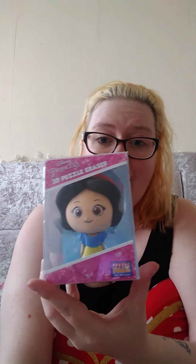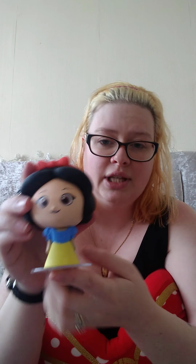So the next thing I managed to find was this Snow White 3D puzzle eraser. And they're fun to build. You can undo them and create a beautiful Snow White. The Snow White was the only one I could find. They're all the ones you can collect. So let's take it out of the bag and show you. So here she is, and she's very, very heavy. Ooh, she comes with a little stand, so that's quite cute.